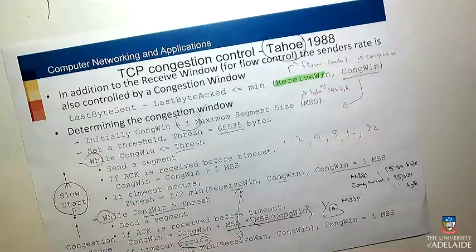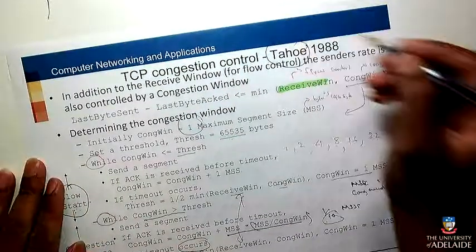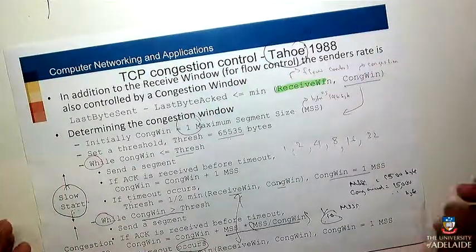So the very early protocol that's no longer used is what we started talking about. It's called Tahoe. It's very simple to understand. That's why we started off talking about it.